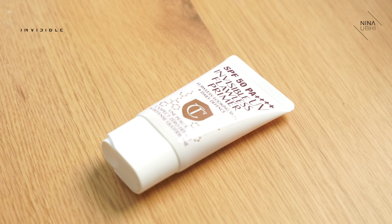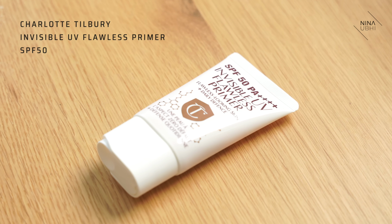One that I absolutely love, and I think it's great for being very clever with how many products you use, not having to layer up so many products, is the Charlotte Tilbury, I can never remember the name of this, let me pull it out, Invisible UV Flawless Primer. This is great because it's SPF 50, so it is going to protect your skin, but it's also a primer in one, which is great. And the great thing is, as you guys probably know, SPFs are usually quite greasy. A lot of them tend to be greasy. This one isn't. This is a really good primer and SPF in one.